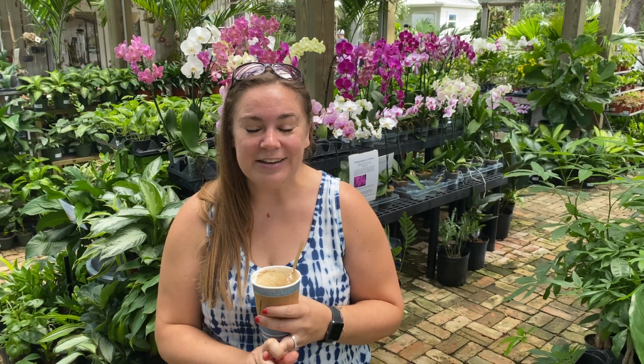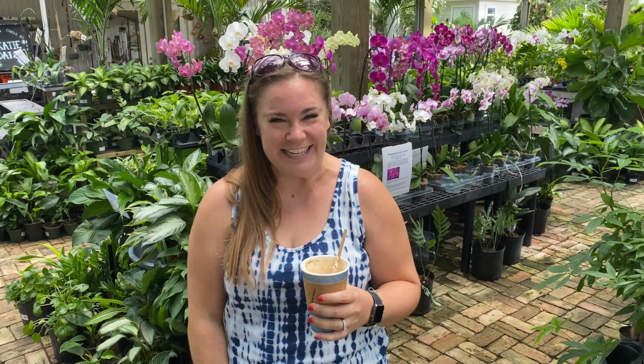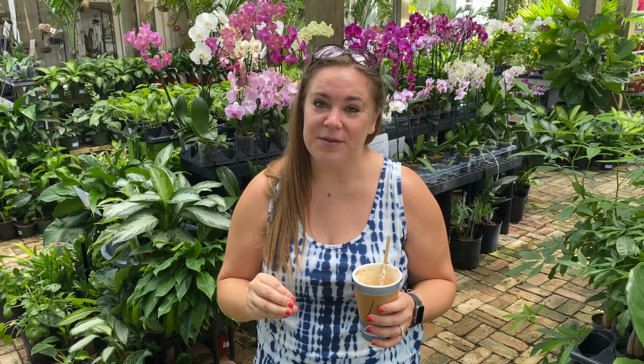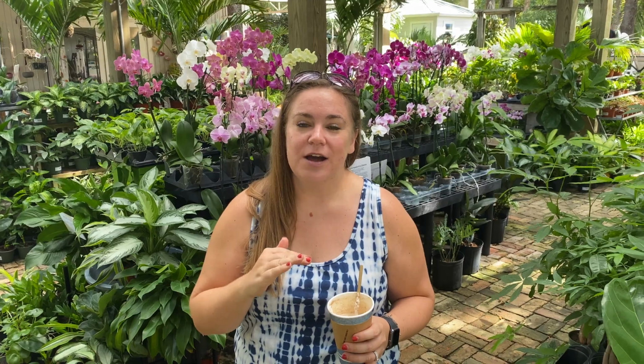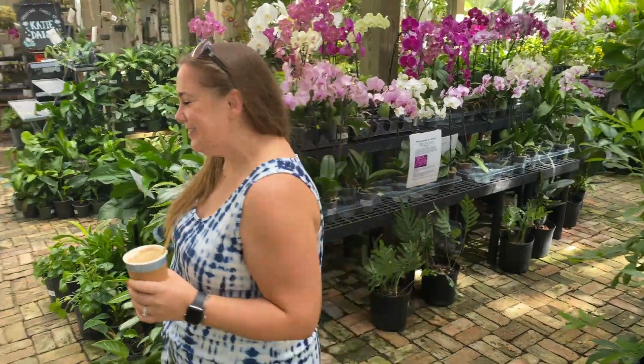We got some dried fruit. We got a carrot cake and some guacamole. So yeah, this is going to become something that we do every weekend while we're here. I think I already said this, but it's here on Fridays and Saturdays from 10 to 3, I believe. Yeah. So I definitely recommend it. It's absolutely beautiful. Everyone is so nice. And yeah, let me show you around.